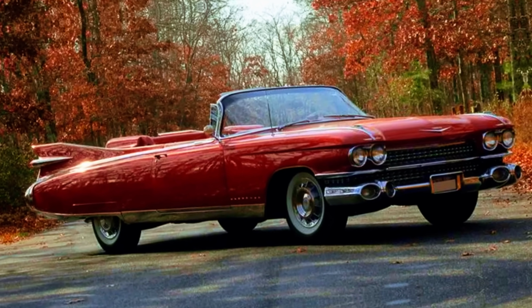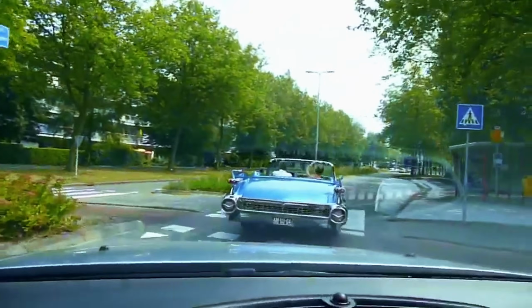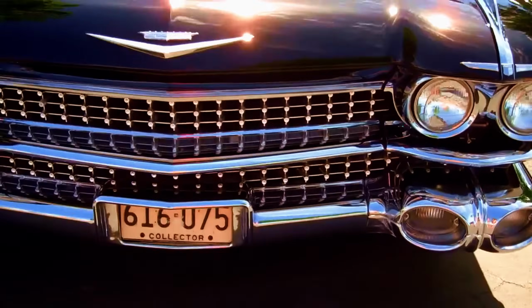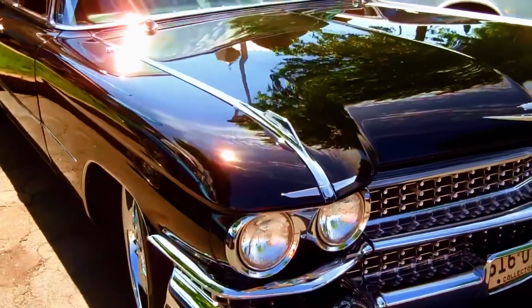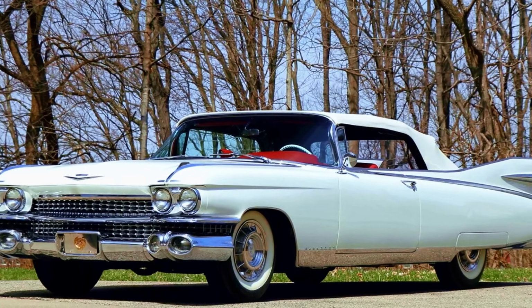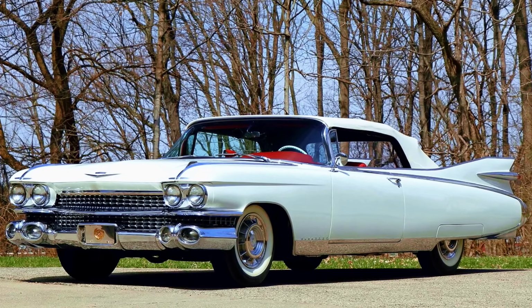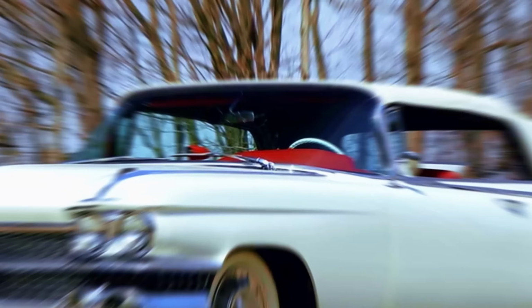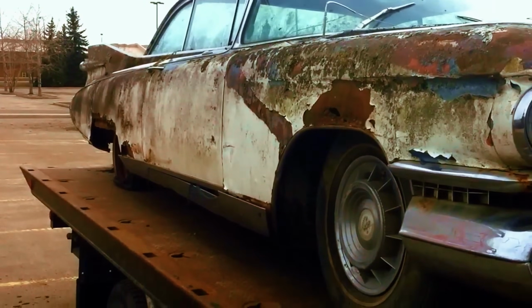The 1959 Cadillac Eldorado Biarritz is where style over substance became art. It dared to push design to its absolute limit, and while some saw that as overkill, others saw it as a masterpiece. In the end, it's remembered not for how it drove, but how it looked, felt, and symbolized the American spirit at full throttle.